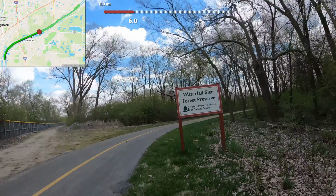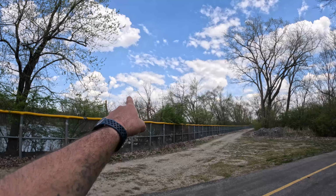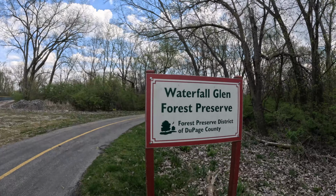We recently rerode the loop at Waterfall Glen Forest Preserve. That forest preserve is actually on the other side of the water here, but I guess this is also part of that forest preserve system here. If you guys are interested in riding the Waterfall Glen loop, the full loop you're gonna have to do before spring. They plan on replacing a bridge and that trail is gonna be out and back only. So keep that in mind.